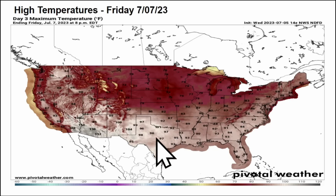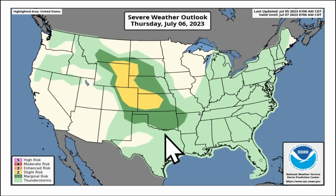And that theme will continue. We're going to have a warm front kind of hanging around the southern plains, so that'll kind of trap all that warm air down here and build that up with upper 90s as we go into Friday afternoon. And that will also be the focal point for more storms later this week.